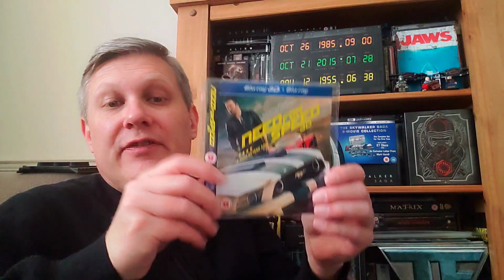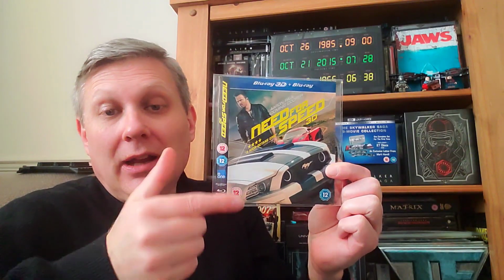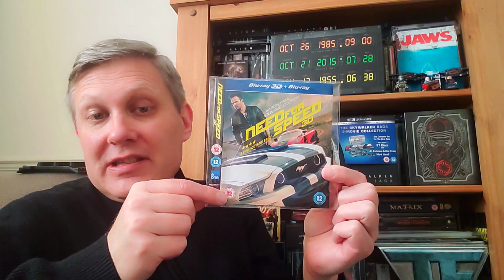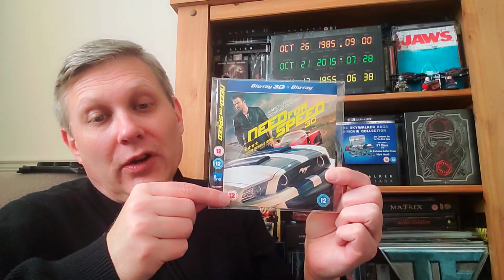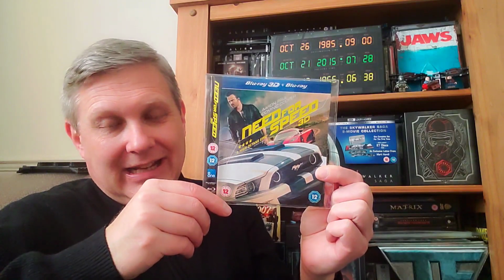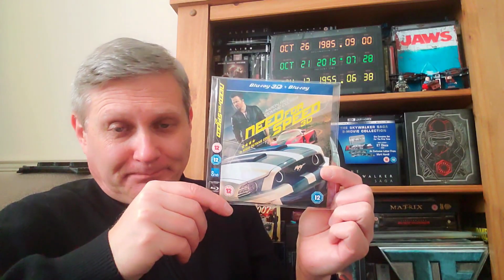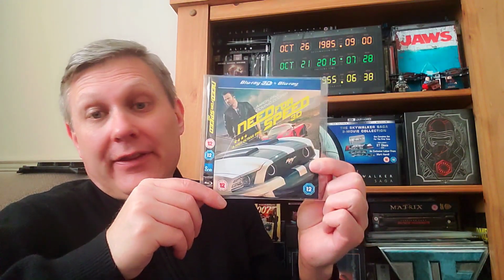More than happy. Next up is the film Need for Speed. This is the 3D version and with the Blu-ray. I thoroughly enjoyed this film. Yeah, went into it with low expectations and actually really enjoyed watching it. 3D is really good on it. If you like your muscle cars, even worth watching in 2D. You know, yeah, entertaining, fun, popcorn, leave your brain at the door kind of thing. But yeah, I wouldn't upgrade this to 4K though. I'm more than happy with the Blu-ray and the 3D version.